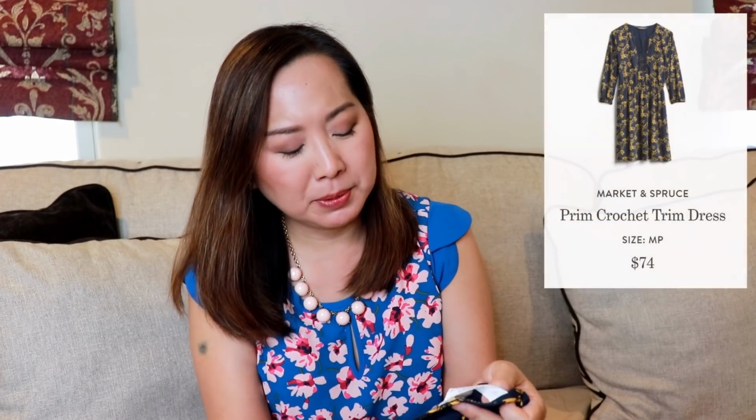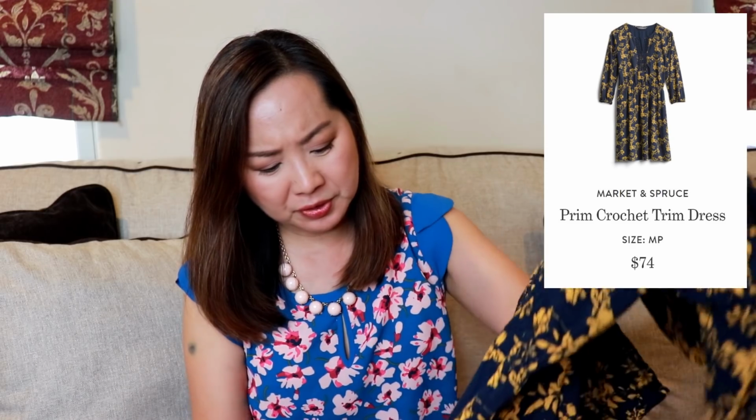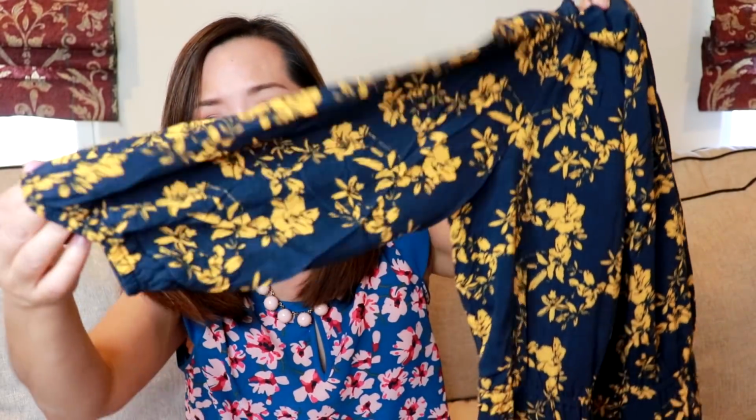It's very pretty, yellow and gold. It's Pinnacle colors. Yeah. Market in Spruce, size medium petite. It's not a knit material. This is actually, it feels like rayon, and it's lined, so it has like a polyester feeling shell. Kind of interesting. Look at the detail in the front. It's got like a crochet detail, and it has these kind of sleeves with the elastic.